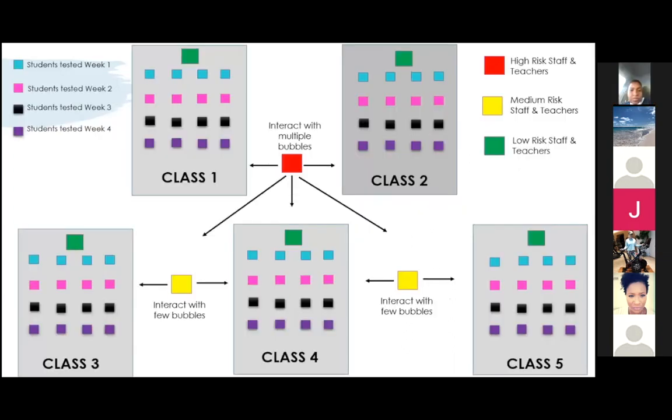So this is basically an overview of what it would look like. An actual snapshot, a picture of what I mean for 25% of the student population and how people move throughout the school throughout the day. If you look at classroom 1 through 5, we are looking at 25% of the student population, but we're pulling 25% from each class, which will give you an average of 25% of the entire school population each week.